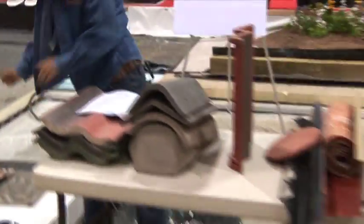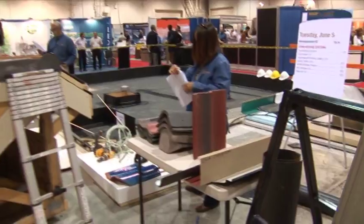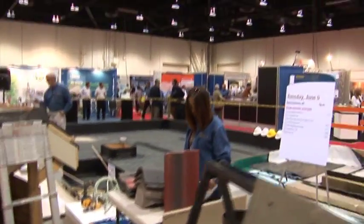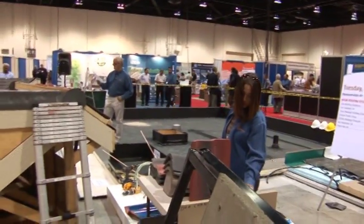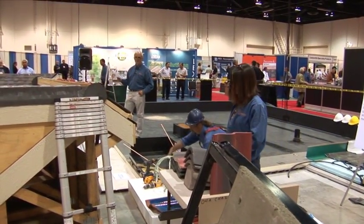A 50-year non-prorated and fully transferable warranty is considered very conservative and has become the norm with all concrete roof tile manufacturers, some even bigger. It's considered to be conservative because modern producers expect to get an even longer service life than the 80 years plus already established historically by older concrete roof tiles.